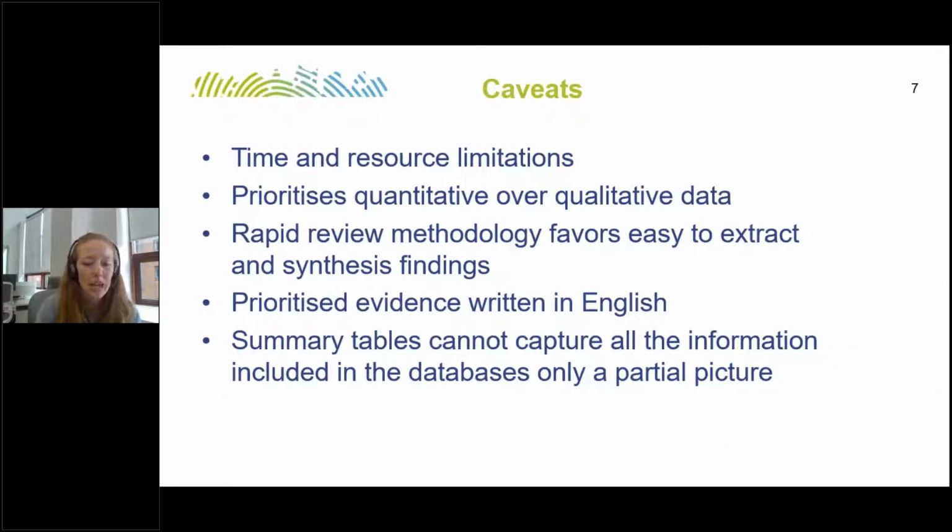We'll run through briefly some of the caveats. There are, of course, limitations and caveats attached to the methodology we've used. As I highlighted, we did a rapid review methodology, so we were capturing a large volume of data and trying to quickly store that as an evidence item in a database. This allowed us to collate a significant amount of data in a relatively simple format, but it also prioritizes the easily accessible data, and that's a limitation that we recognize in this focus on quantitative over qualitative data. You'll see a lot in the database of quantitative stats about the performance of nature-based solutions, in terms of runoff rates or carbon sequestered. Other more nuanced evidence is less easy to capture within these databases, so that's a limitation to be aware of.